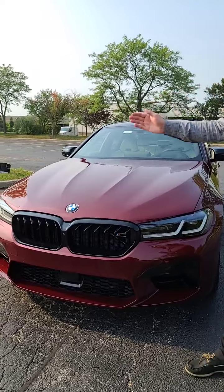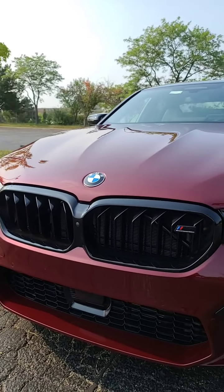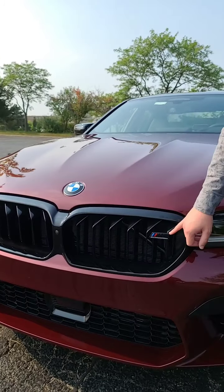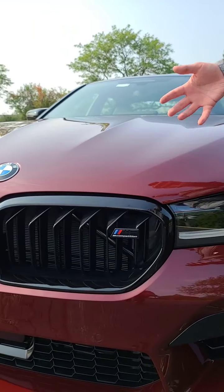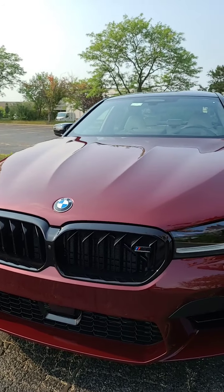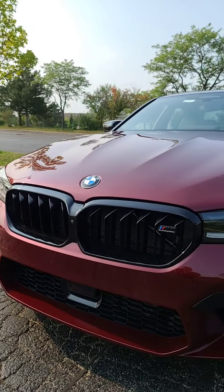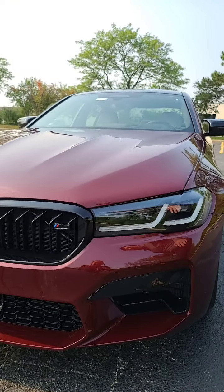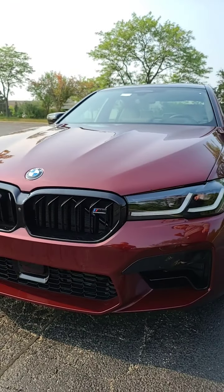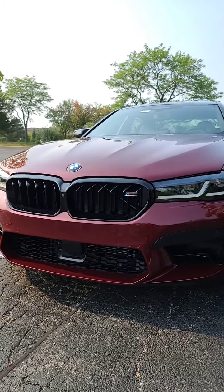We can see here in the middle, we have our special M grills featuring a split spoke design, and of course the M5 Competition badging. As this is a competition, everything that can be blacked out is blacked out, and that includes the headlight surrounds, the grills, badging, all that stuff. Looks really mean, really aggressive, and we have these large openings down at the bottom of the car for plenty of air to get into the engine. Now, speaking of the engine, I'm going to pop the hood real fast.